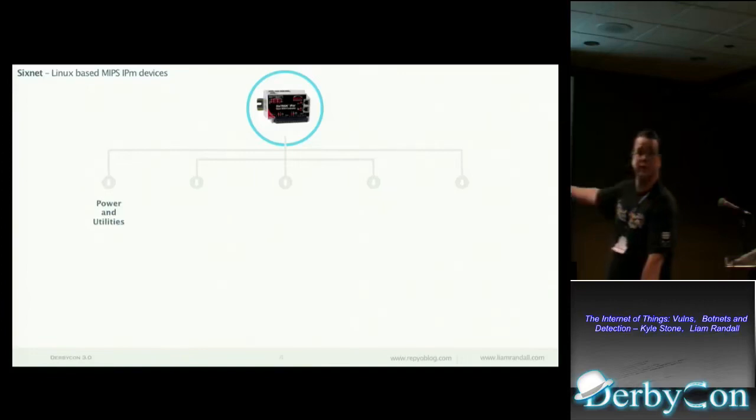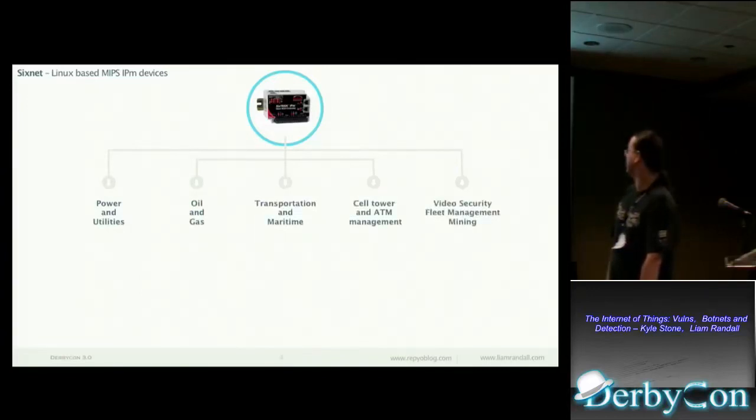We have power and utilities, oil and gas, transportation and maritime, cell tower and ATM remote management, video security, fleet management, and mining operations. These are all things that affect everyone in this room, everyone in the public.